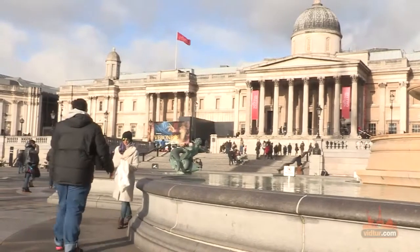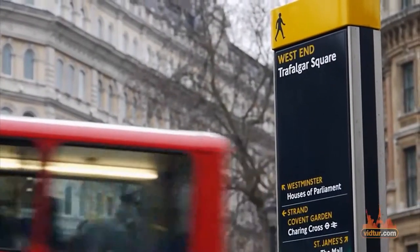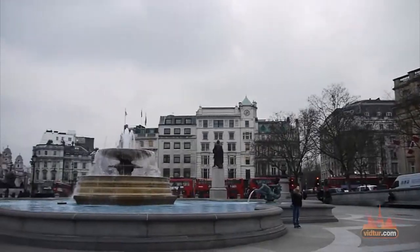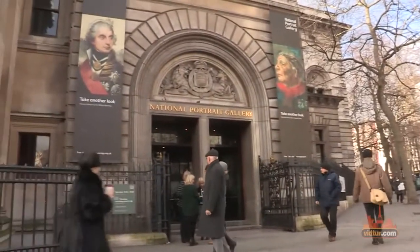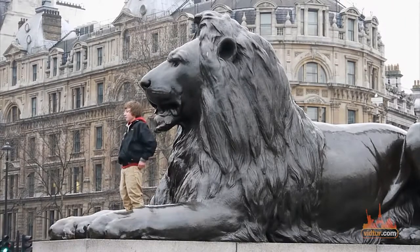Top of every tourist's must-see list in London. Located near Charing Cross Station, this square offers every visitor something to do and see. Trafalgar Square is not only a place for gathering, there's also several significant monuments here that are worth taking a photo next to. Admire the bronze lion statues, the Fourth Plinth, and Nelson's Column.